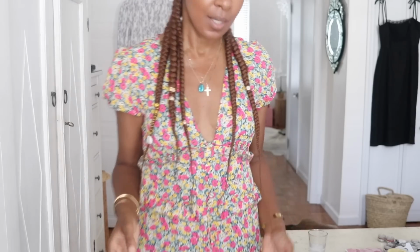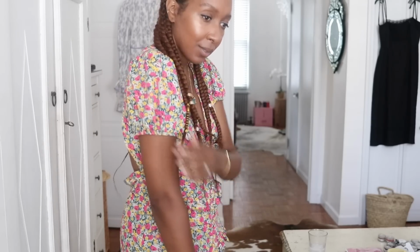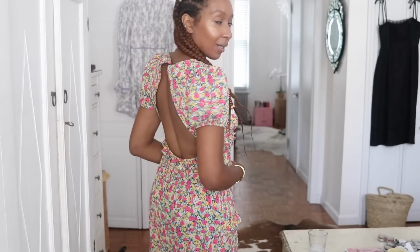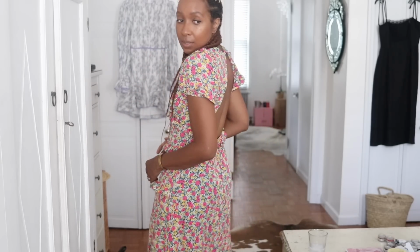So this is it, so you can see it a little bit closer. Like I said, it's a little bit of a ruffle sleeve on here. This is just great, but look at this. It's a surprise at the back. That's the best part. It's the back of it. Look at that. I love that it's got that little keyhole there at the back. I think that's so pretty. It's unexpected, especially on this dress, because it goes all the way down.